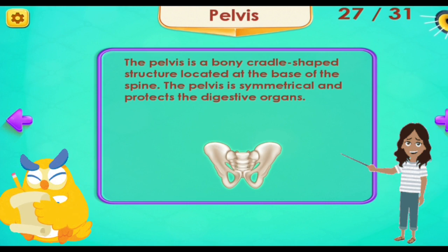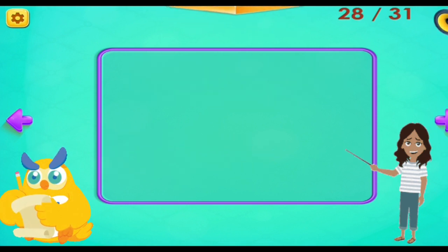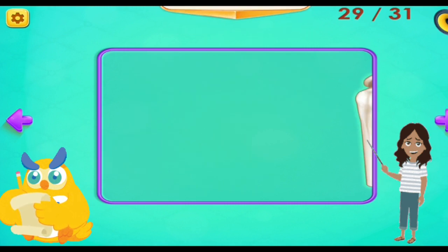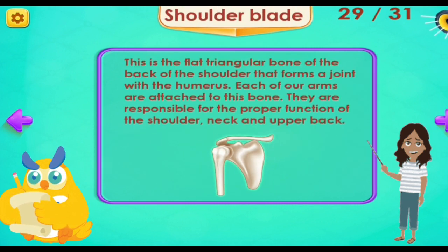Pelvis. The pelvis is a bony cradle-shaped structure located at the base of the spine. The pelvis is symmetrical and protects the digestive organs. Ribs. Ribs make a protective cage around your lungs, liver, and heart. There are usually 12 pairs of ribs, each pair attached to the spine at the back. They are not floating around the body and they don't have sharp edges sticking out. Shoulder blade. This is the flat triangular bone of the back of the shoulder that forms a joint with the humerus. Each of our arms are attached to this bone. They are responsible for the proper function of the shoulder, neck, and upper back.